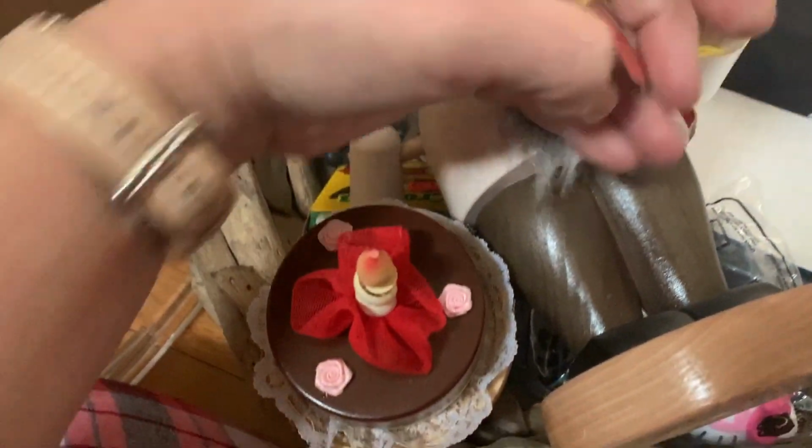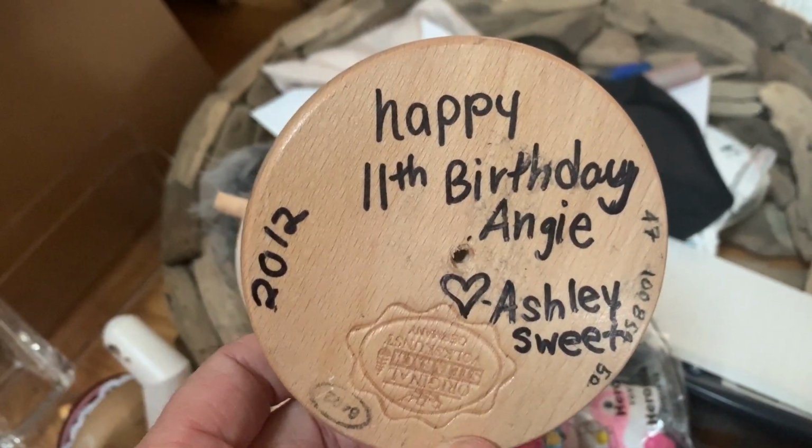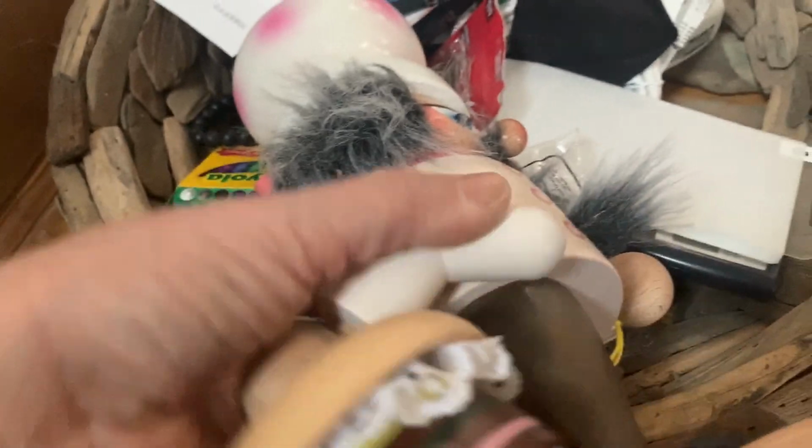This is probably one of the most valuable things I have. This is a Steinbach Gingerbread Man that my daughter's best friend gave her when she was a little girl, and she used to dance the Nutcracker every year. It still has the hang tag. The only problem is that she wrote Angie a beautiful message on the bottom, and there goes the arm. It's also numbered, but she wrote over the number. So I know that's going to hurt the value, but I will show you what the comps are.